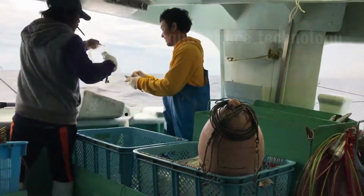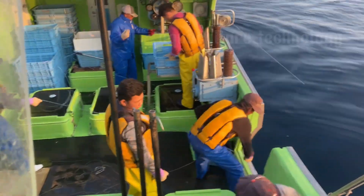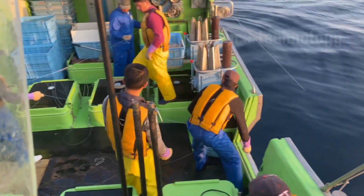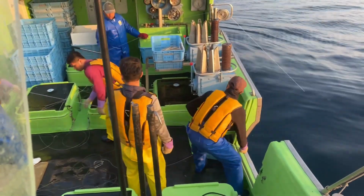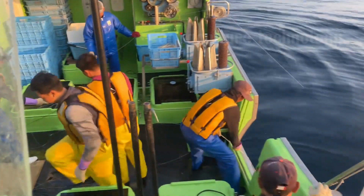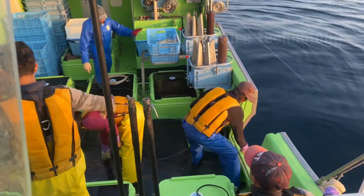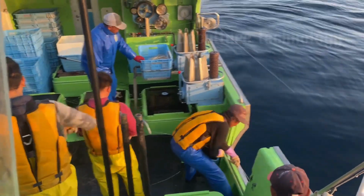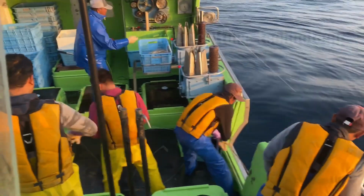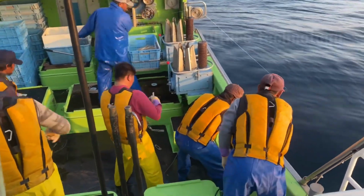Retrieving and catching fish. When retrieving the line, crew members will carefully pull each branch of the line and hook to avoid damaging the fish. After catching, tuna will be stunned or killed immediately to ensure the quality of the meat. Akejimi, a technique of killing fish to keep it fresh.